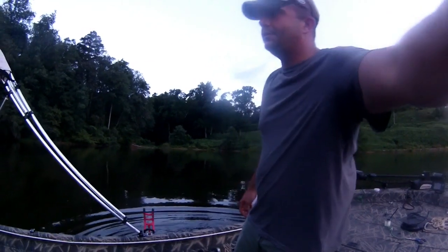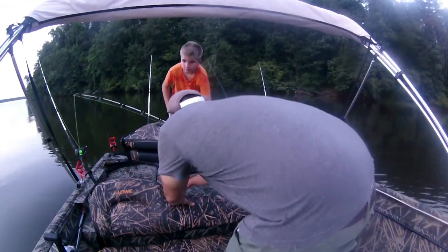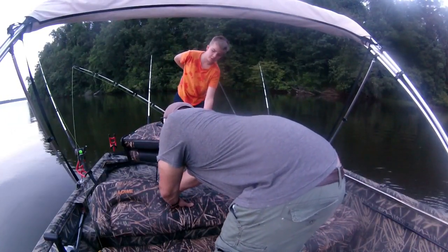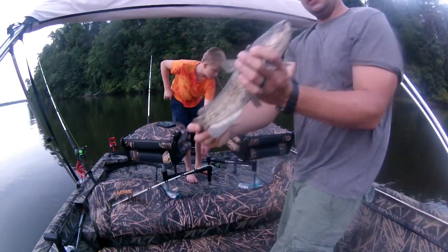Well, right. I will slap these scissors. Let's take a look at Wyatt's bullhead here. I'm not picking that thing up. Be still. Another nice little bullhead.